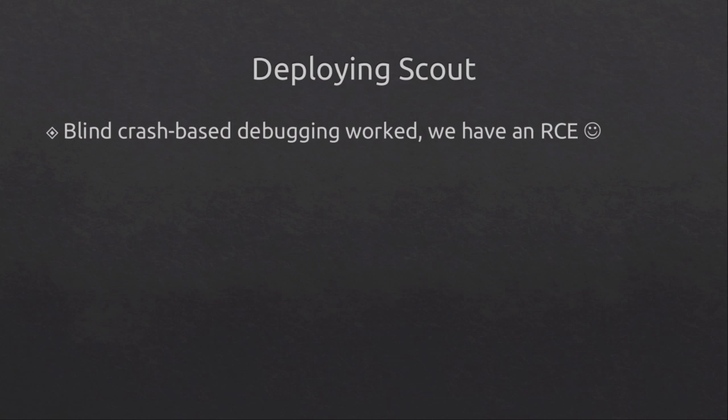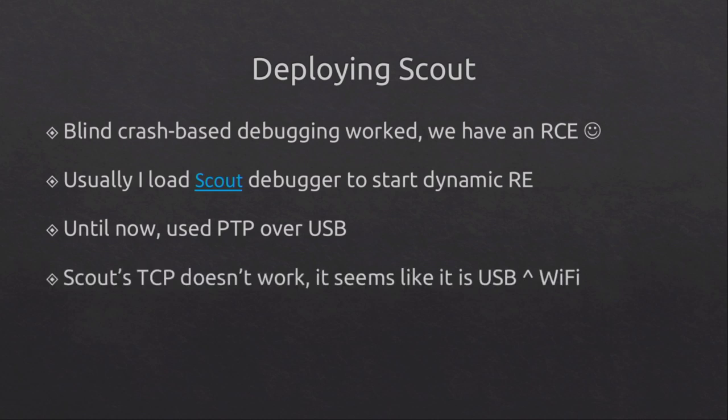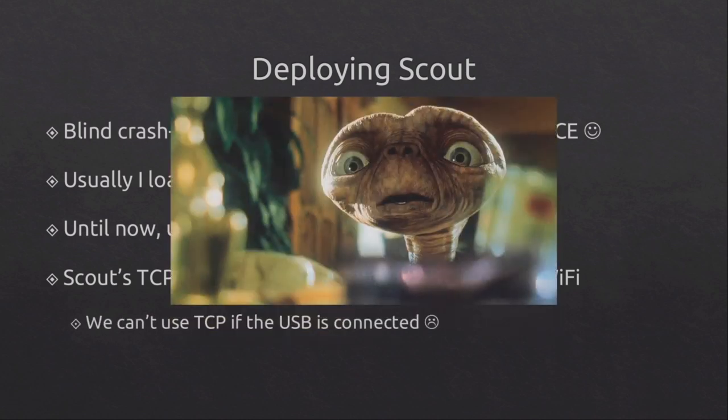Time to use our debugger, boot it into the camera, and study the camera more intensively. Usually I load my own debugger called Scout to start the dynamic reverse engineering. And up until now, if you remember, we used PTP over USB. While Scout uses TCP, it's a network-based debugger, and the TCP fails. It looks like we either have USB without network, or we have Wi-Fi without USB. So we can't have both USB and Wi-Fi on. So even if we exploit a vulnerability over the USB, Scout gets stuck inside. So it can't phone home back to us, and we can't debug our camera.